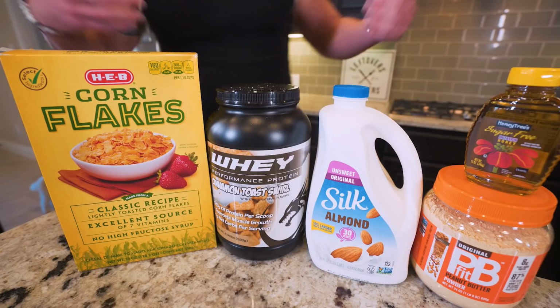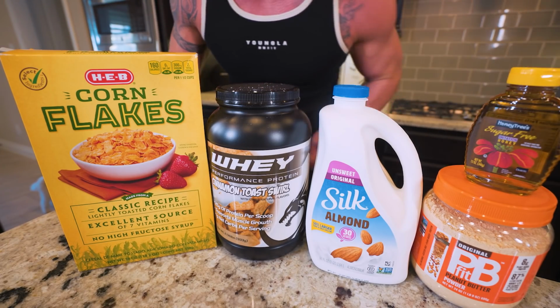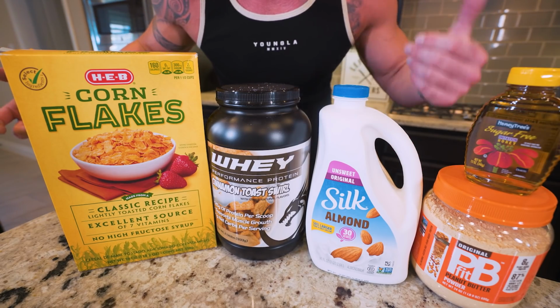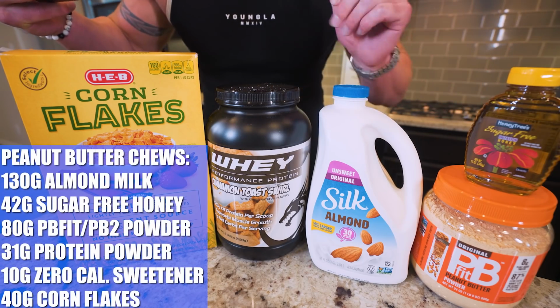Let's go. Now this next recipe holds a special place in my heart because it's so nostalgic from my childhood. My family would always make peanut butter chews, which was a combination of peanut butter, sugar, cornflakes, and they were amazing, but they weren't good for the diet. So here we're gonna make a modified version. Not only is this simple, but I know you're gonna love it.